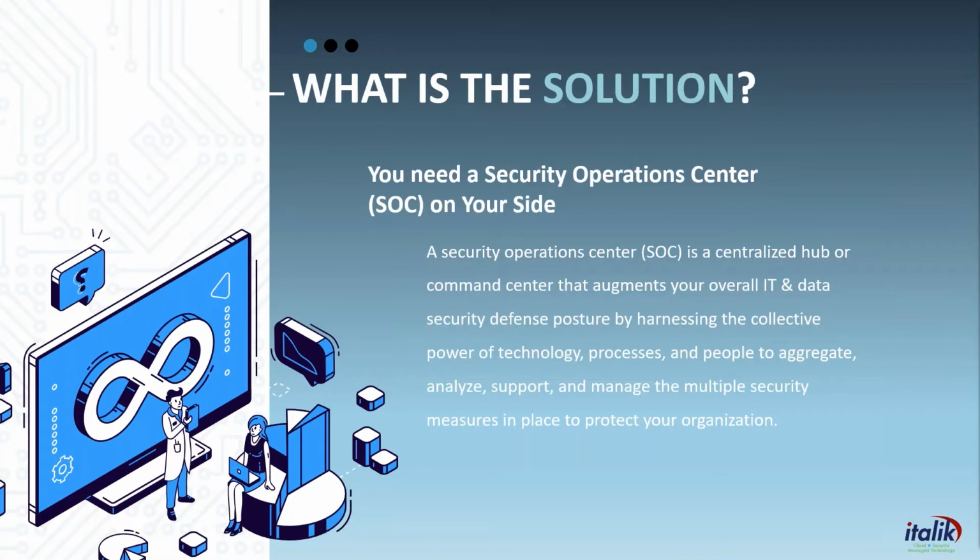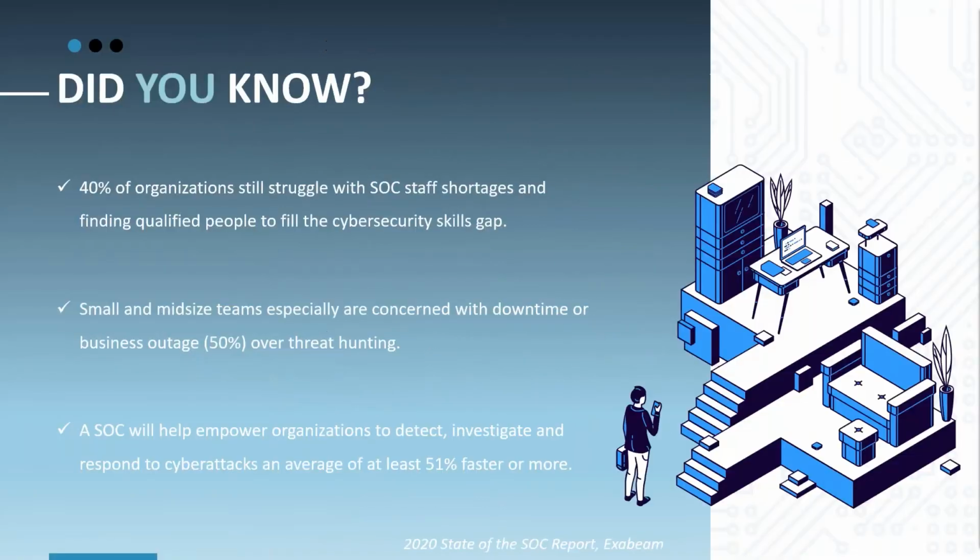But this security as a service tool gives your business the protection it needs, and it allows the Italic team to make intelligent decisions on your systems and your data. There was a recent report that really brings these challenges to light, showing the challenges of finding and also paying for expert security technicians. And more businesses are concerned with the downtime and the loss of business any outages may cause. Speed is of the essence in dealing with a cyber attack of any kind, and a SOC can significantly speed up detections and responses.